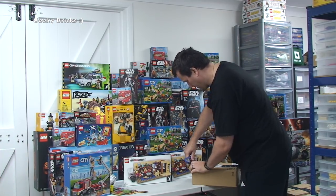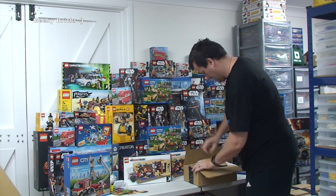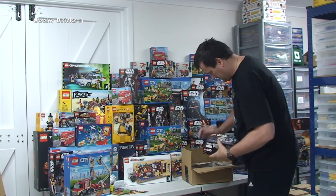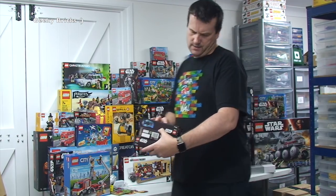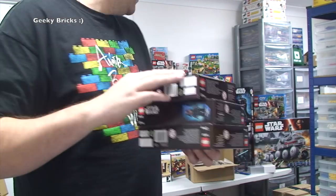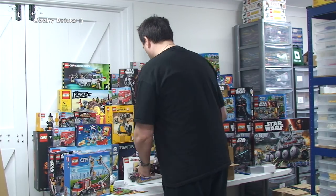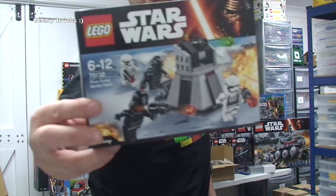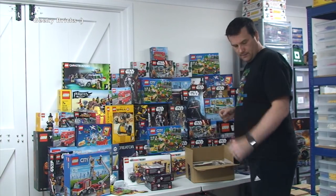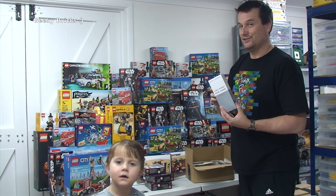Okay, so another one from Amazon. And in this one we have got something that's not Lego. And three 75132, the First Order Battle Pack. So three of those, again, to be parted out from my Bricklink store. I think I've already got at least five of these waiting to be parted out, so that will put it up to eight. If you want any of those pieces or minifigures, check my Bricklink store. I've also got something else which is non-Lego, which is some aftershave.